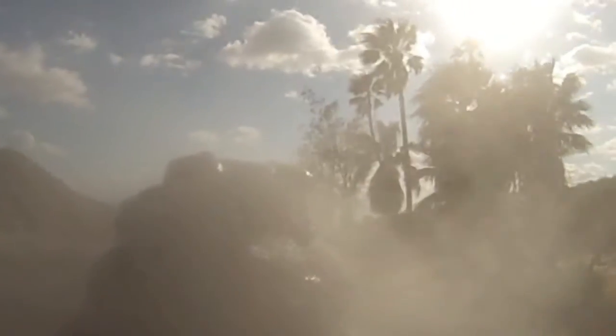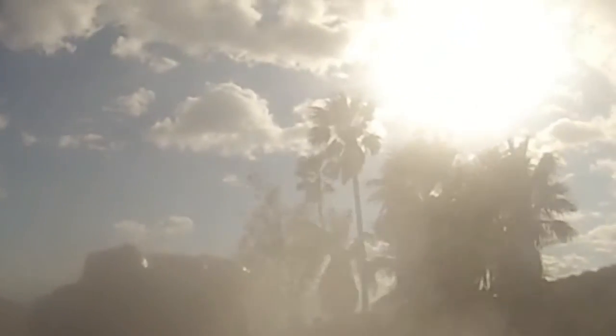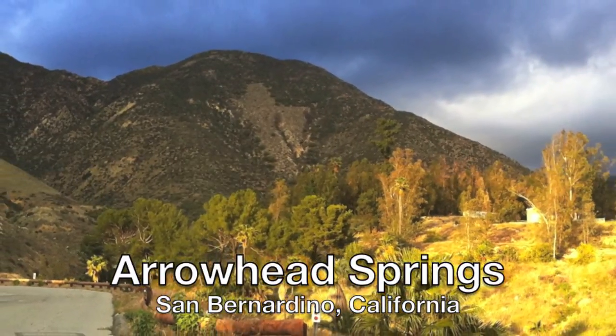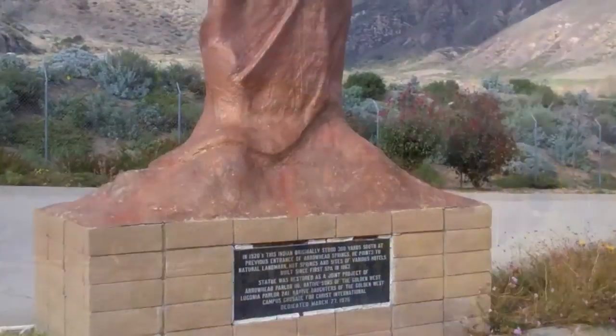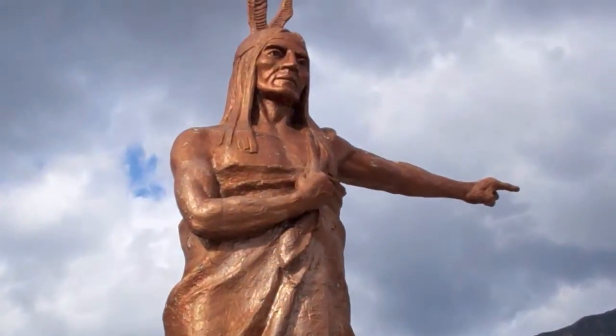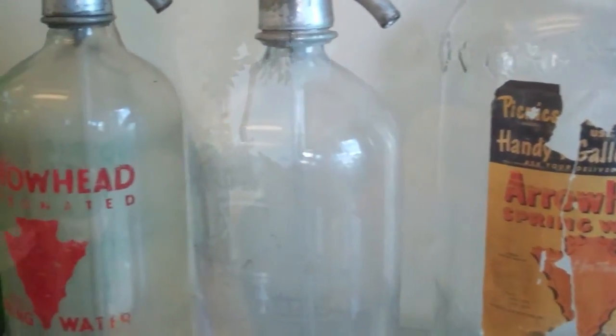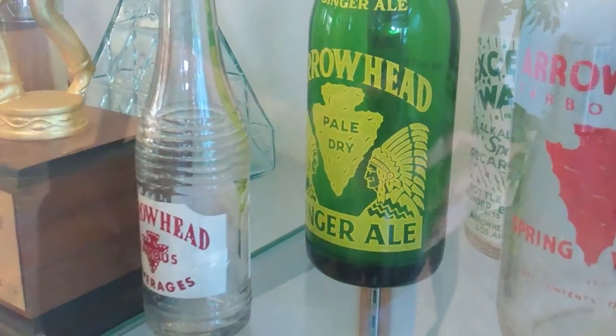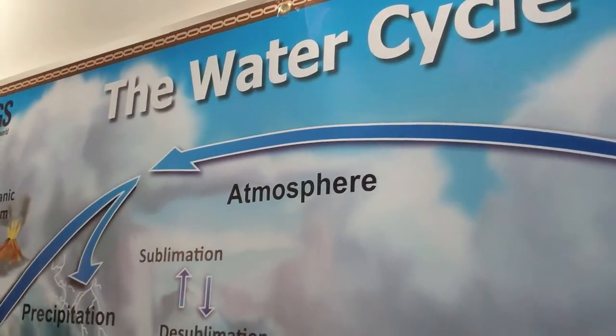Arrowhead Springs, the legendary hot and cold springs located in the San Bernardino Mountains. There, pointing to the springs, is an enormous natural arrowhead emblazoned in the mountainside. According to Native American legend, it points to the healing waters of Arrowhead Springs. During the mid-19th century, Dr. David Noble Smith claimed that he was guided by an apparition to the land marked by a giant arrowhead.